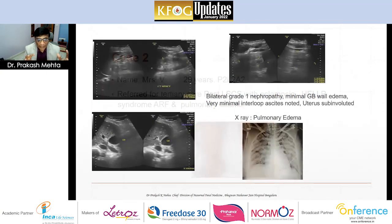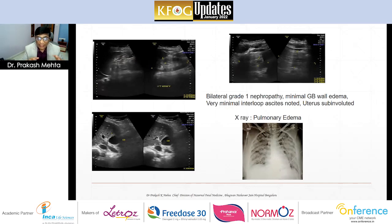So these are the various scan pictures to show that there was a grade 1 nephropathy, there was a gallbladder wall edema, interloop ascites was noted, uterus was subinvoluted, and there was pulmonary edema on a X-ray chest. Next slide, please.